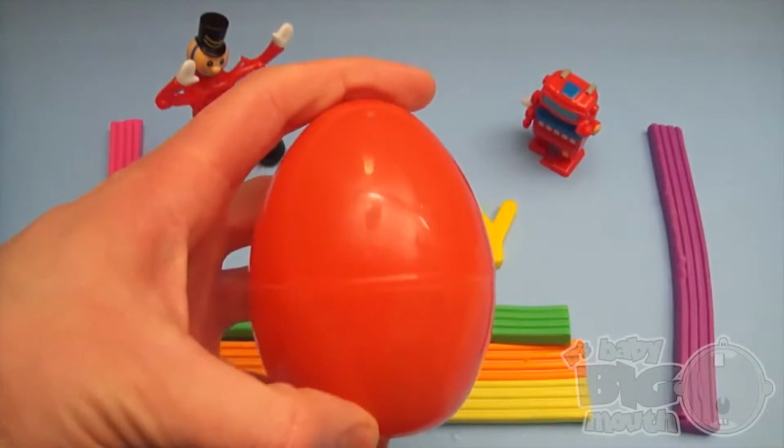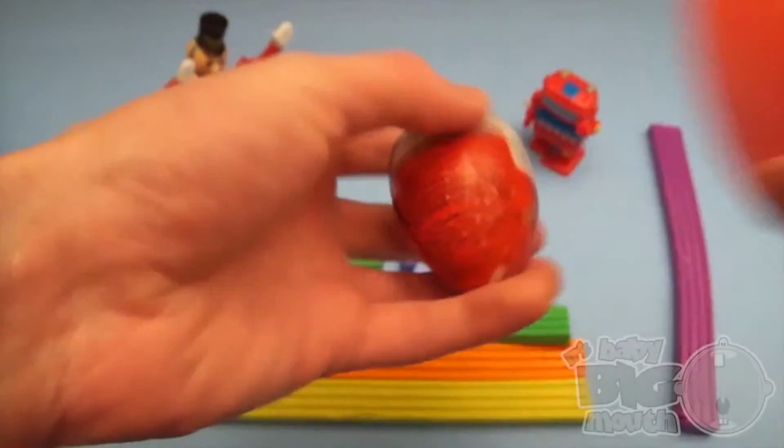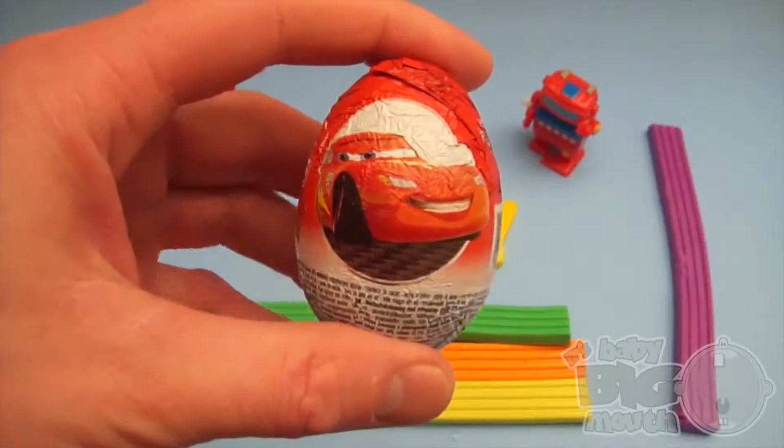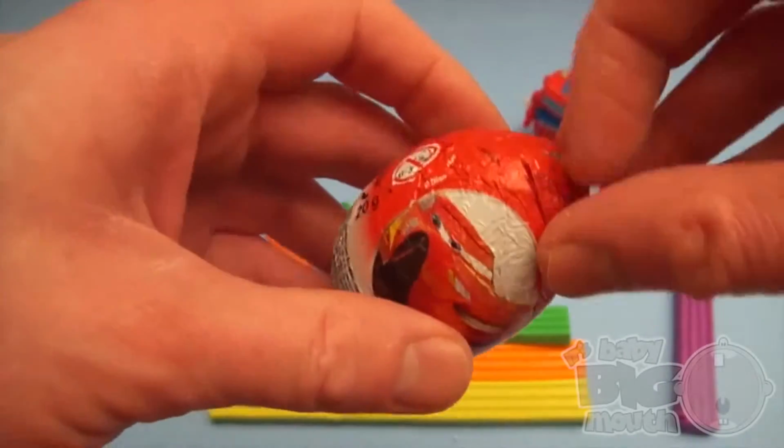Now for a spelling surprise. Surprise! Disney Cars. Shake, shake, shake.